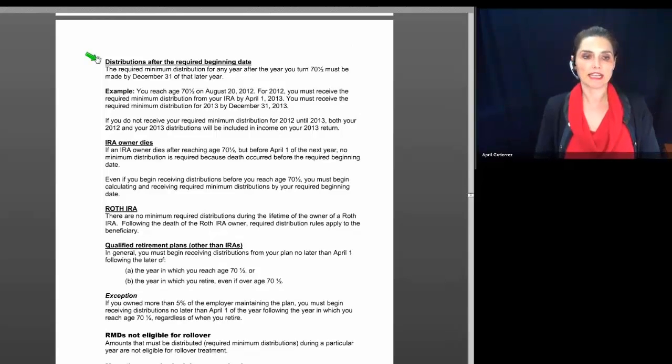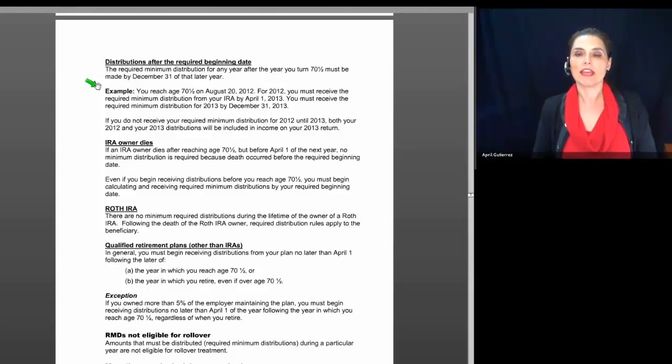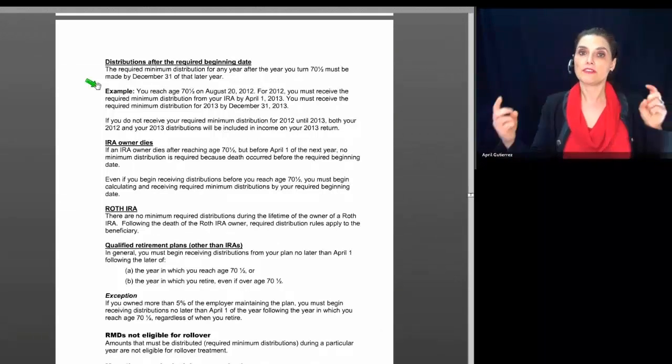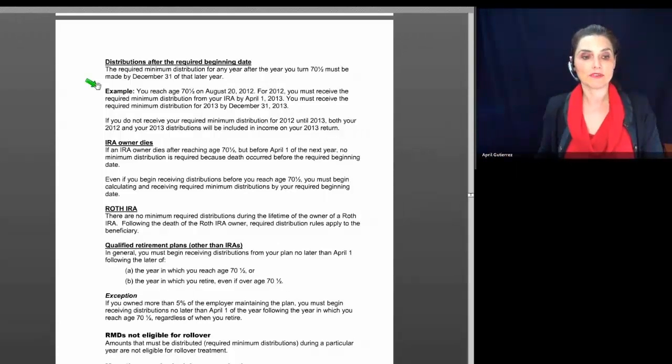Distributions after the required beginning date. The required minimum distribution for any year after the year you turn age 70.5 must be made by December 31 of that later year. For example, you reach age 70.5 on August 20, 2012. For 2012, then, you must receive the required minimum distribution from your IRA by April 1st of 2013, and then you must receive the required minimum distribution for 2013 in that same year by December 31st, 2013. So in other words, if you're able to delay taking your required minimum distribution until April 1st of the year following the year you turn age 70.5, then in that year where you've delayed out, you're going to have to take two distributions, one by April 1st and the other one by December 31st.